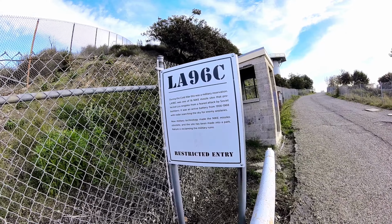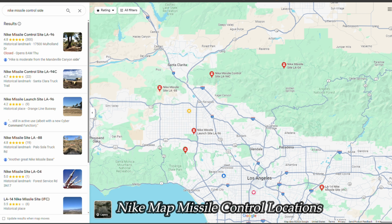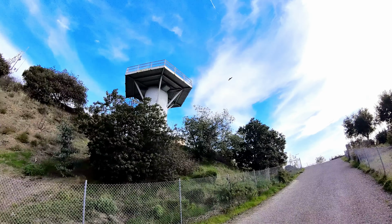Let's keep going. So we all know that the Cold War was the military reservation of LA-96. I saw on the map also that there are only like 5 or 6 of them like this, and like I said earlier, they're not well kept. This is the best one, well kept, and you can go inside and just take a look and scroll around. But it was one of 16 nuke missile sites that protected LA from attacks by Soviet bombers of the 1960s. A new military technology made it obsolete, and it was claimed by military ruin.